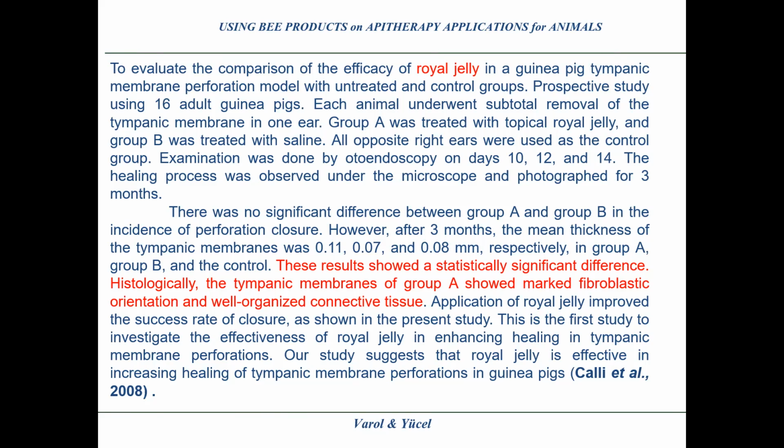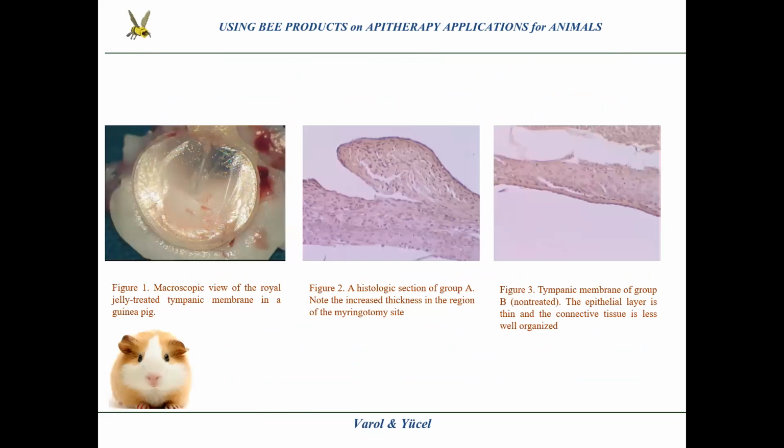Application of royal jelly improved the success rate of closure as shown in the present study. This was the first study to investigate the effectiveness of royal jelly in enhancing healing in tympanic membrane perforations. And in the study, it is suggested that royal jelly is effective in increasing healing of tympanic membrane perforation in guinea pigs. We can see in the pictures the macroscopic view of royal jelly-treated tympanic membrane in a guinea pig. And in A and B, in the B, we can see the non-treated group of tympanic membrane.